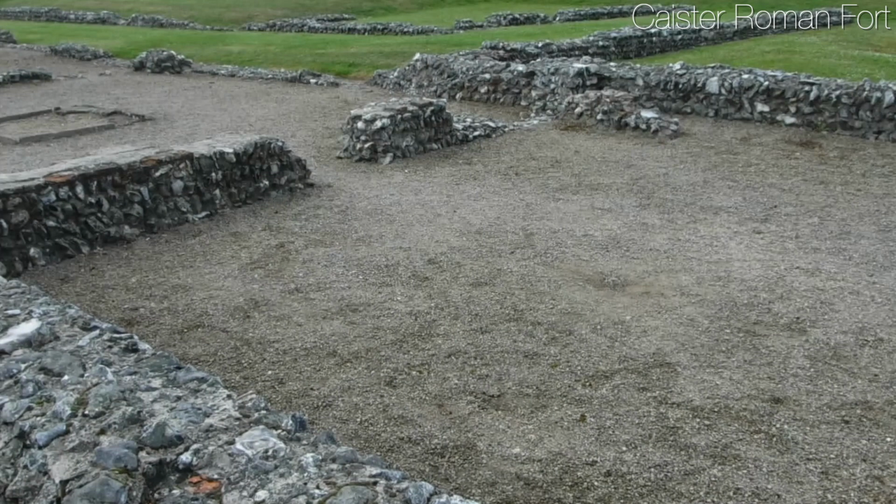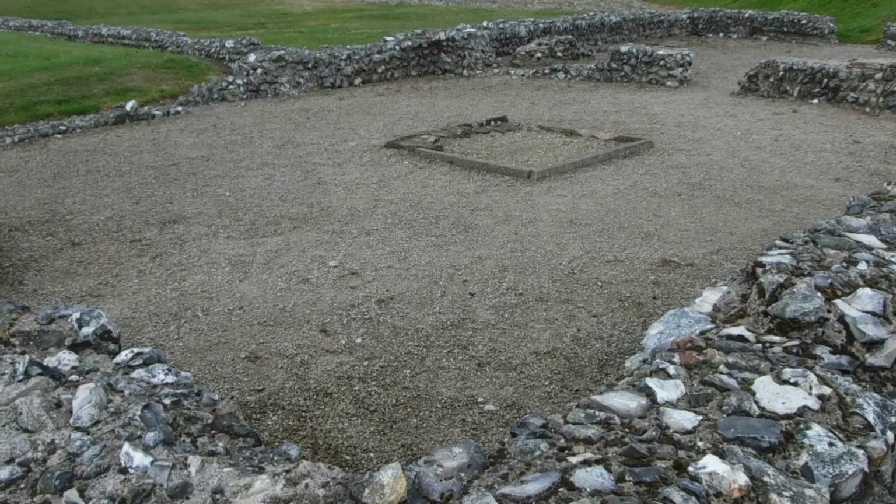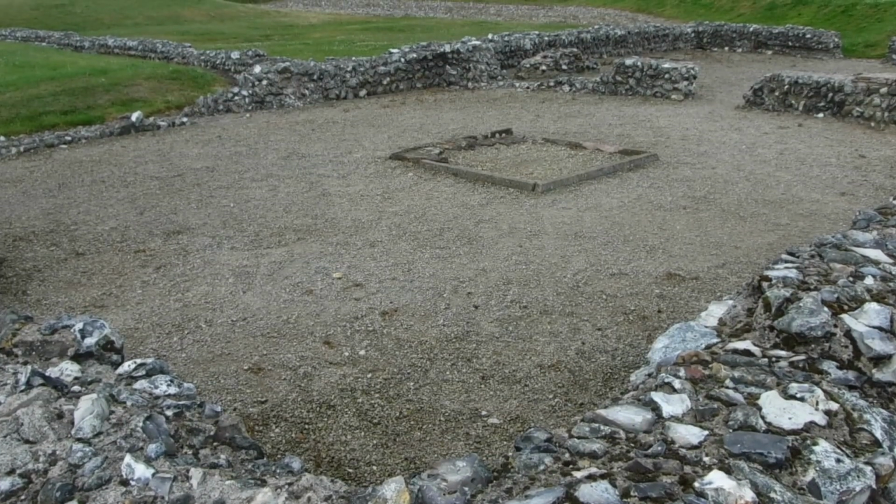This time I'm walking around Caister Roman Fort and Bure Castle in the county of Norfolk in England.